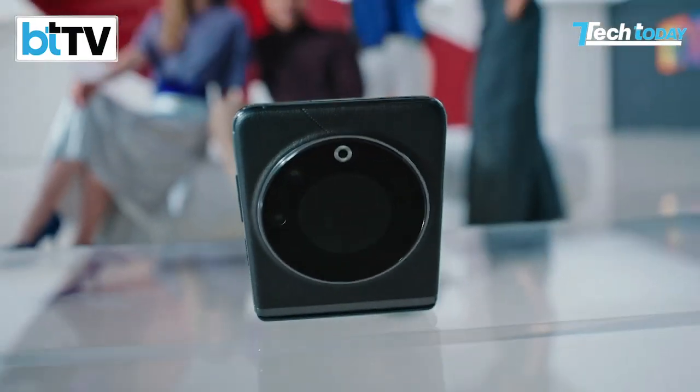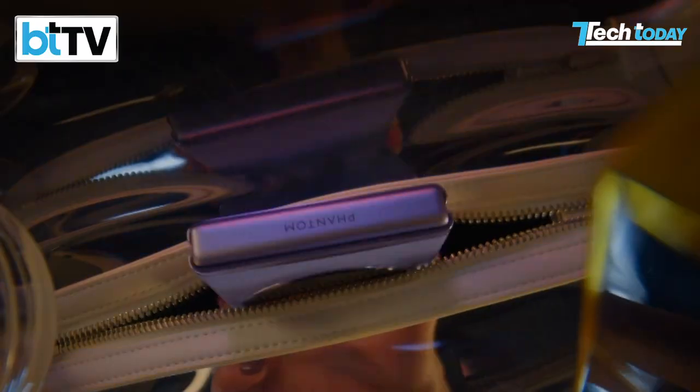Now there's one problem that is plaguing all the smartphones in the foldable segment, which is price. All these devices are priced well above Rs 1 lakh. Now there's a new device called Techno Phantom V Flip, which is priced under Rs 50,000, and it will be going on sale in October.